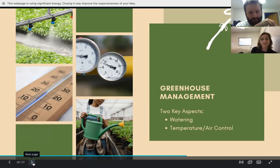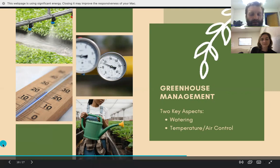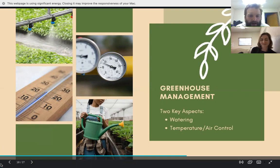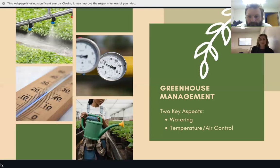All right. So there are two key aspects of managing a greenhouse. You've got your watering, which is watering your plants, and then you have temperature and air control throughout your greenhouse. We'll get into watering right away.